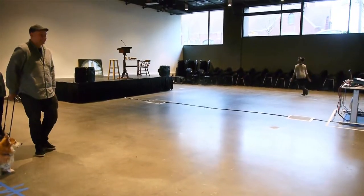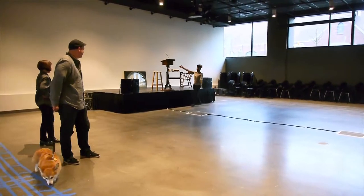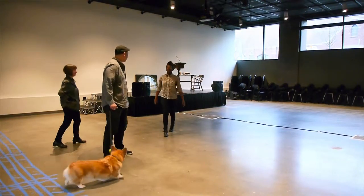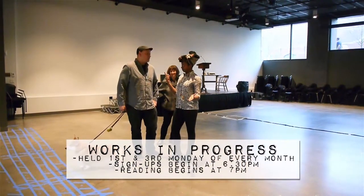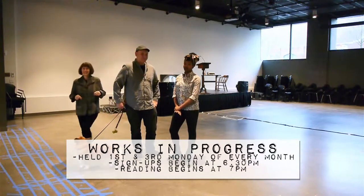And I love this stage. Is this the old podium? That is the original podium. The Works in Progress podium? That's right. Oh, I miss Works in Progress. I haven't been in a long time. It's still going on the first and third Monday, correct? First and third Monday of the month. It starts at 7, but you really want to get there at 6. If you come to Works in Progress and you want to read, you always get here at 6. That's the secret.